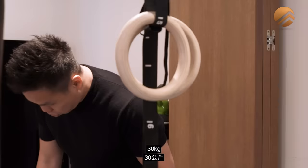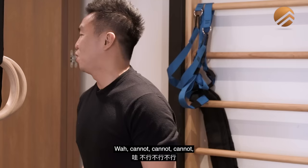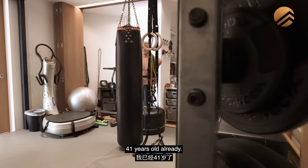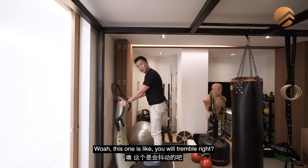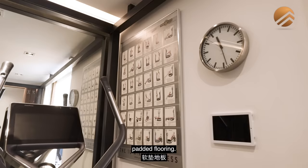30 kilograms. Oh. Wow, cannot. 41 years old already. Oh, this one is like, you will tremble, right? It's a fat shaker, huh? And then you have medicine ball. Padded flooring. You have instructions, oh my goodness.